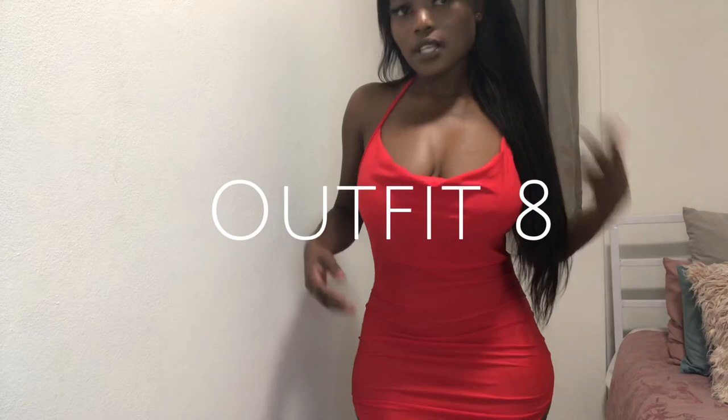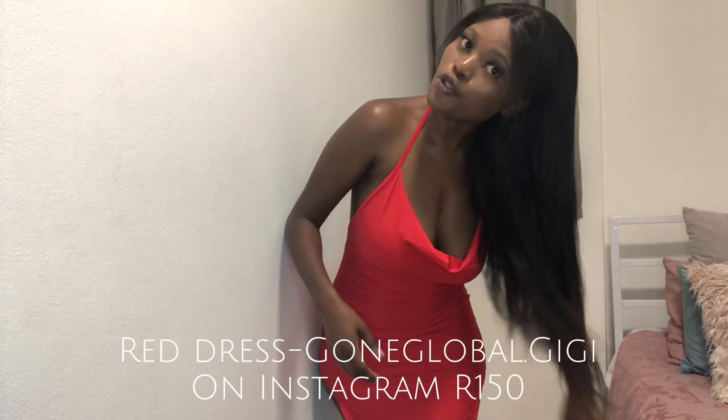So guys, this is our final look. Got this from Goneglobal. I was actually supposed to wear it on my birthday and have a photo shoot, but I thought I should just share. It's giving Valentine's Day, it's giving sexy. I could see my night out with a man. It's giving sexy, it's giving elegant. I'm out on a night out with my man.